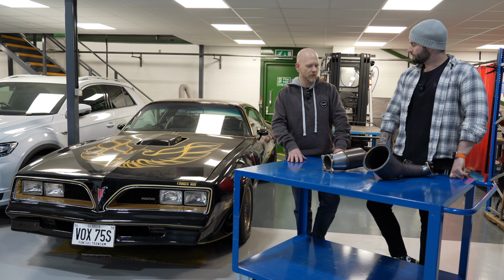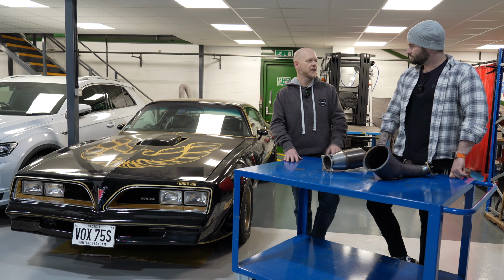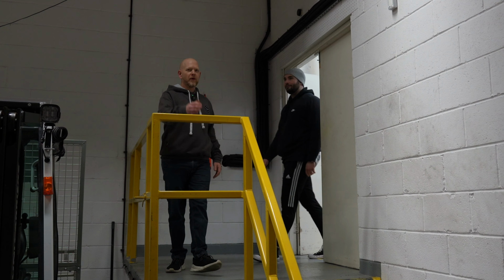That's the absolute thing. And what we do, the depths we go into with the tuning development side of things, spending months and months tracking road developments, making sure we get the absolute most from the vehicle in terms of drivability, performance, whilst keeping it legal. So here we have it, the Revo Warehouse.